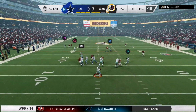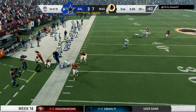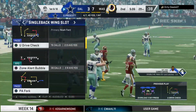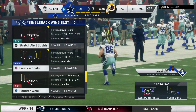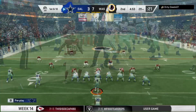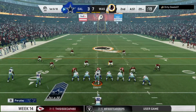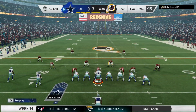A first down throw for Prescott. Catch is made by Hockenson, the tight end. Give him 10 there. Good enough for a Cowboy first down. When an offense reads blitz, doesn't matter where it's coming from, tight ends know that they become a big part of the passing game because they should be an easy outlet when all those extra bodies are trying to get to the quarterback. A hot route, so to speak.